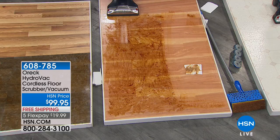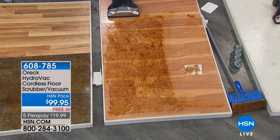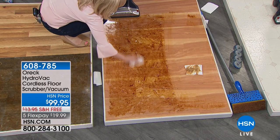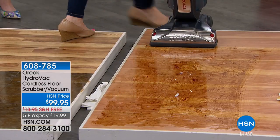With the rubberized brushes on the Auric, it's a more sanitary way to clean, and it scrubs. In fact, I want to take my paper towel here and show you. This is a stuck-on mess right here. My paper towel is falling apart. Right.